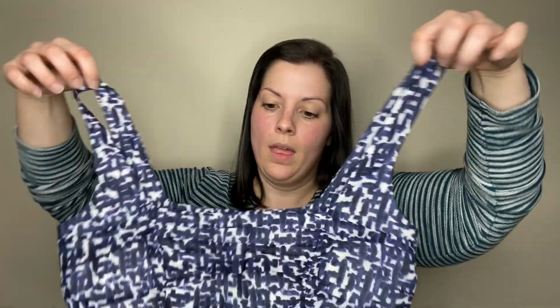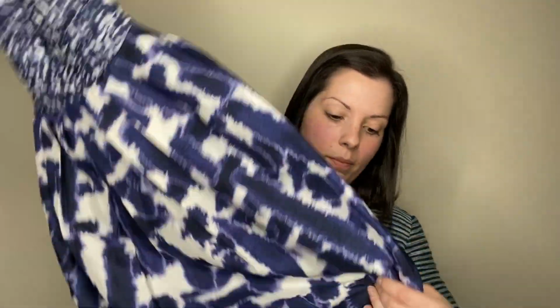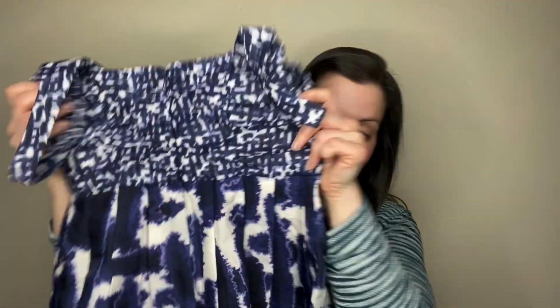This is a BB Dakota dress. I think I've only found BB Dakota once in the thrift stores. I didn't pick it up because I didn't like the style of it. So this dress I thought was really cute. It is a size 0. But here's the top, the bottom. Actually, what is this content? The upper portion is 70% cotton and 30% silk, and the lower is 100% silk.